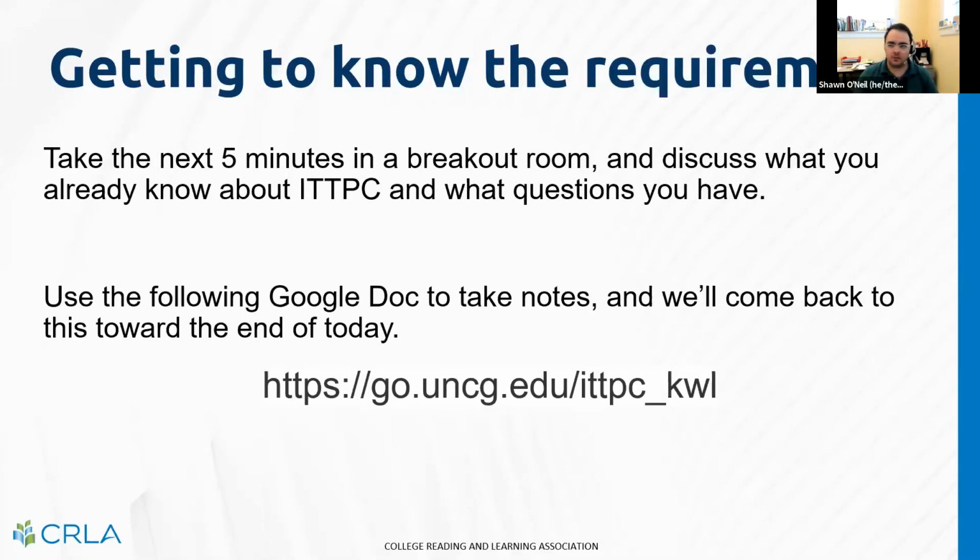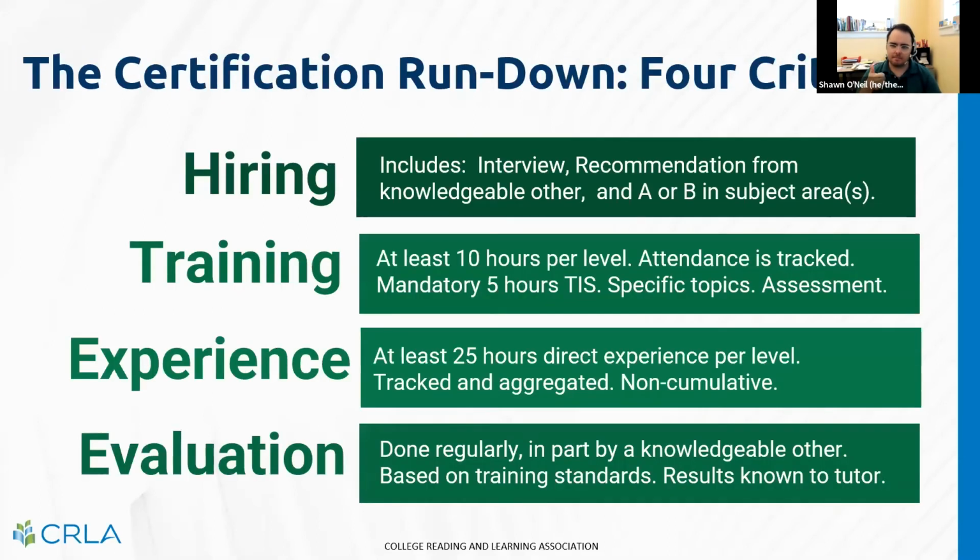So let's do a certification rundown. I mentioned that there are some criteria. We call them the 4 criteria. And can you all see my slides? Wonderful. As you all know on Zoom, it's hard to tell who can see what.